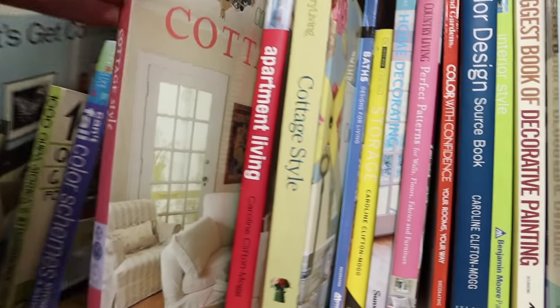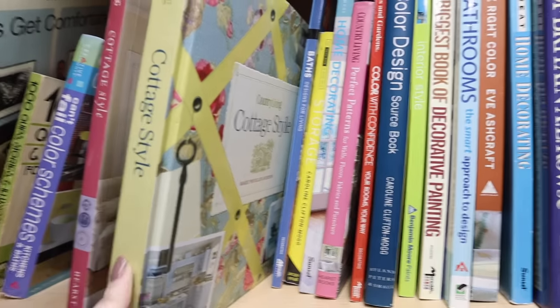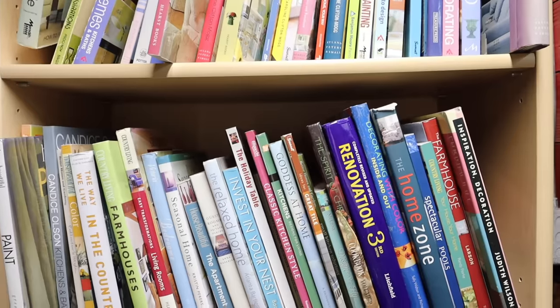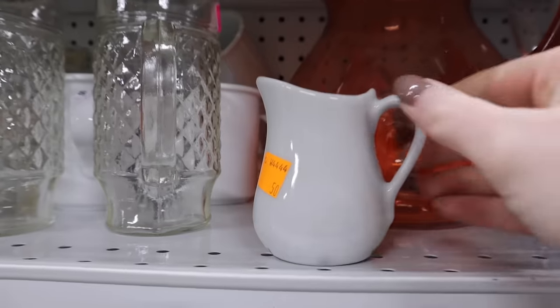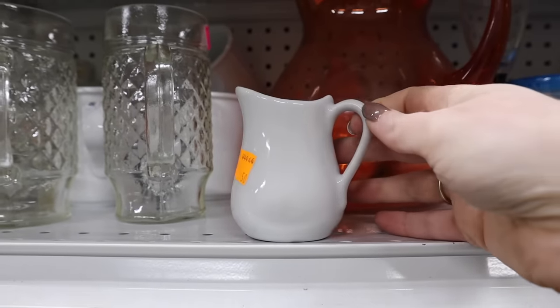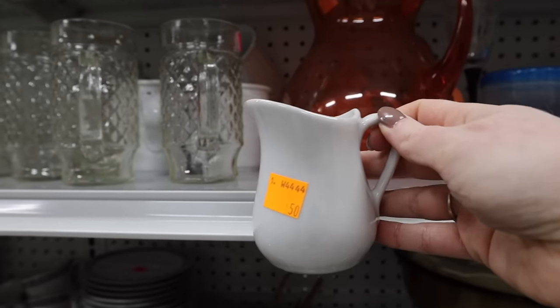I loved this whole area, and I'm probably gonna go back and pick up a couple of these, but I have so many decorating books that I really didn't need any, but I also thought they might be good to go in the booth, so I might go back and get a few more, just perfect for layering as coffee table books, to go on a bookshelf, and then also to look through to get inspiration. A lot of those are just very much the style that I love, the country cottage, the English cottage.